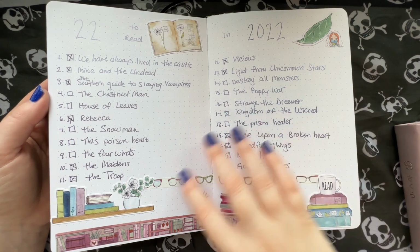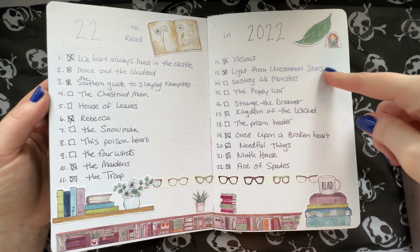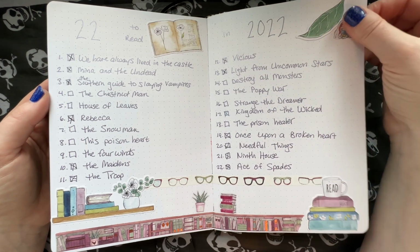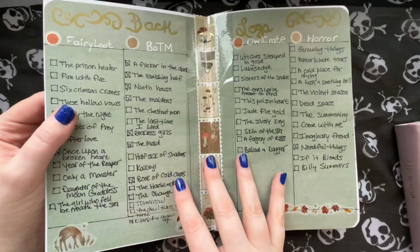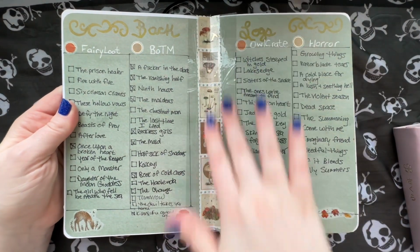But anyway, this is what I did for this, and I am still going to attempt to read some of these next year, but it's just a fun way to try to clear off books on your physical TBR, in my opinion.